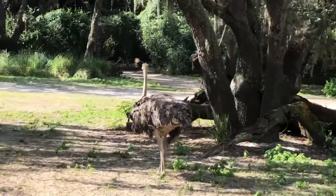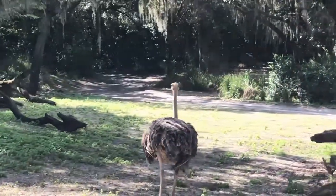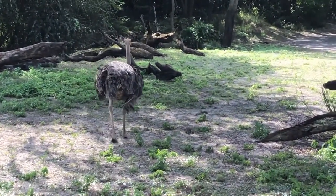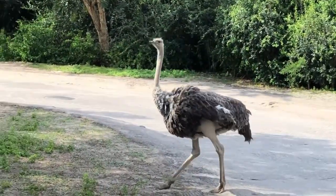So there are 2 ostriches here, one on the left and the right, the most unpredictable animals on the reserve. They're going to stand around 7.5 to 8 feet tall, and they can run around 40 miles per hour. They are omnivores, which means they eat both plants and animals like little lizards and insects.